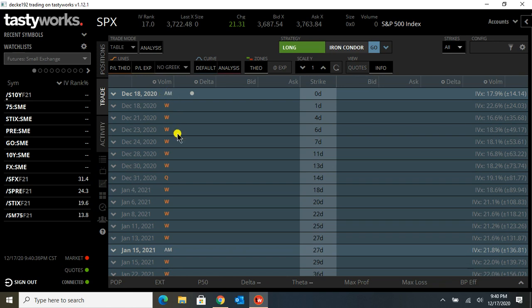So I don't like to hold any options overnight, Thursday night into Friday in AM settlement, just because you can't make any changes after the close on Thursday. So if there's a big move overnight, there's nothing you can do.